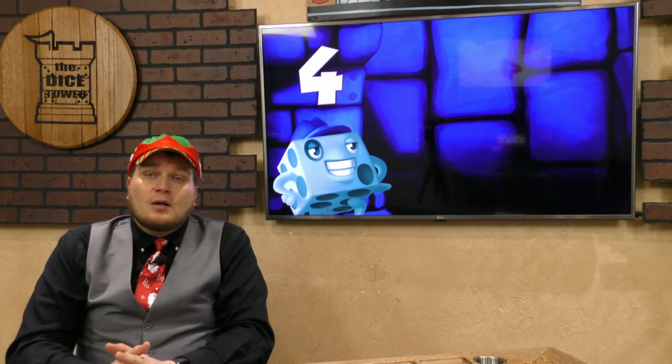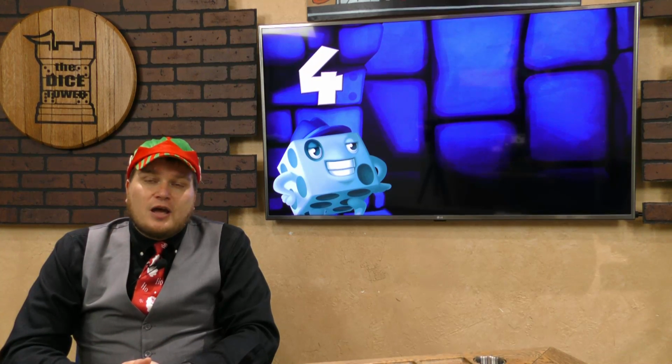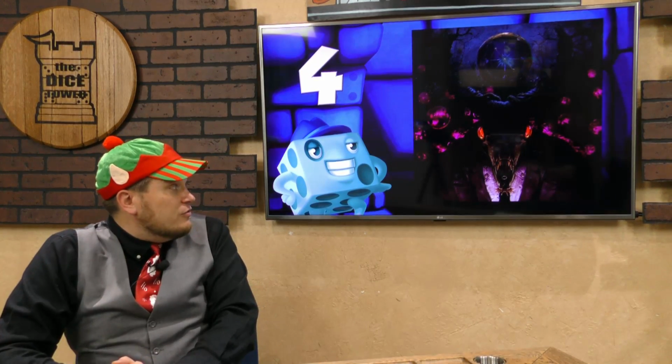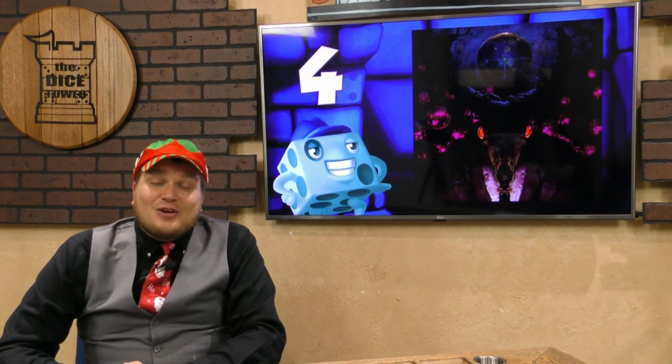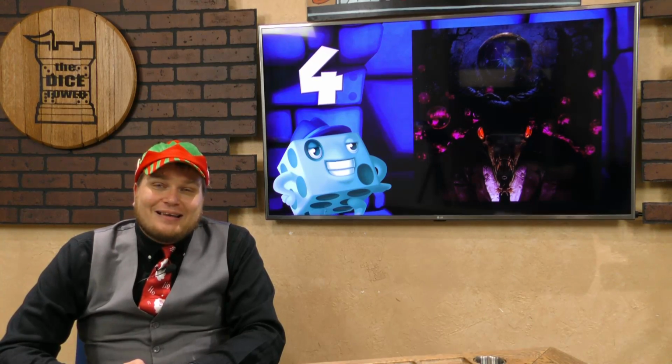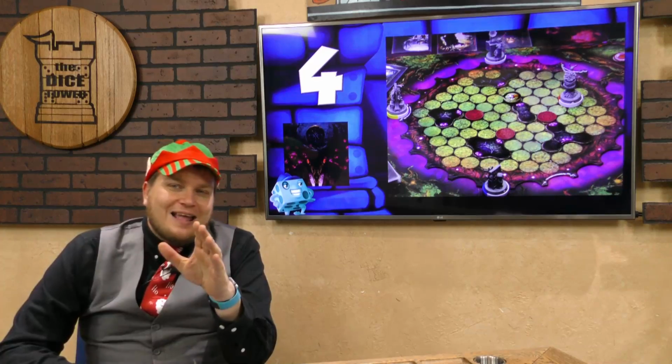Number 4. Speaking of evil-looking covers, number 4 is The Faceless. I would never have bought this game based on this cover. That's just some goat head-looking guy. And the thing is, the theme of the game is not even quite so grim as that. It's about a kid who got lost in the forest and this guy's hunting him down. Okay, it's pretty grim. But it's about kids, right?